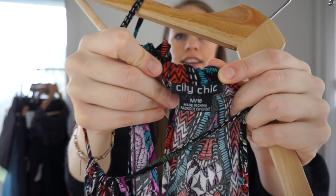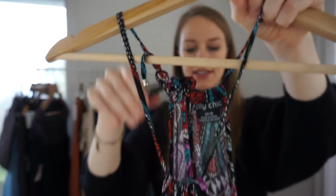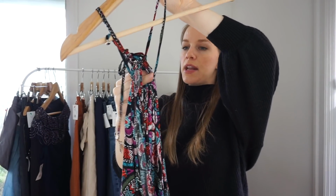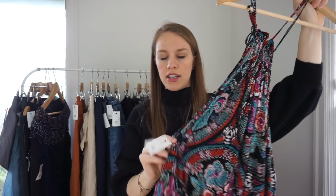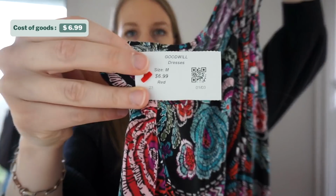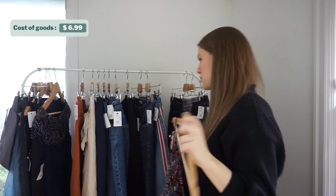But City Chic is one of my favorite bread and butter brands to sell. This is a really pretty halter maxi dress, and it is a size medium, which is a size 18 with City Chic, and they actually did not have this marked up too high. They had it marked at $6.99, so I went ahead and got it, and it's perfect for spring.